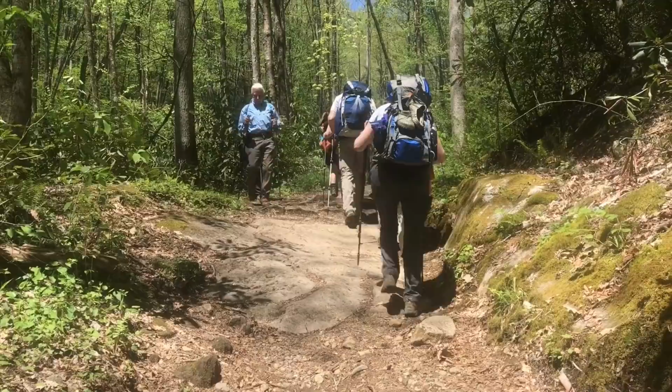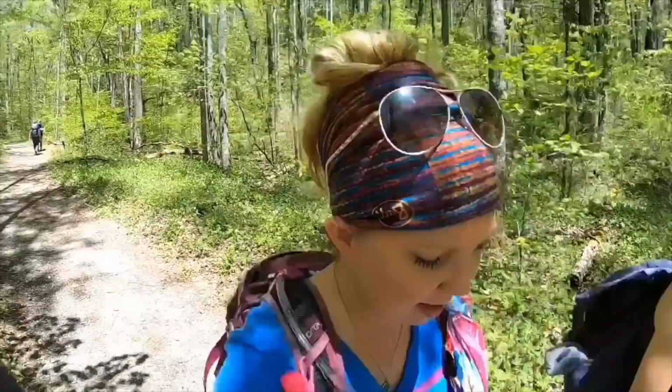And they're headed up to the shelter to spend the night. All right, well, we are getting closer back to the trail, or to the start of the trail. Man, it's just such a fabulous day. I kind of don't want to get off trail. Just want to stay out in the woods.